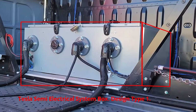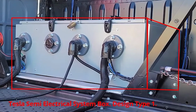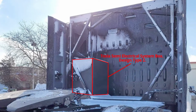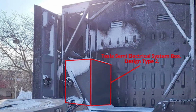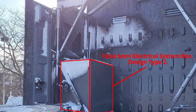The first prototype featured an electrical systems box that was rectangular in shape and was located in the middle. It kind of reminds me of a chest freezer. In the latest prototype, the box is significantly smaller in shape and looks like a small rectangular box. Also, rather than being in the middle, it is located on the left side of the truck.